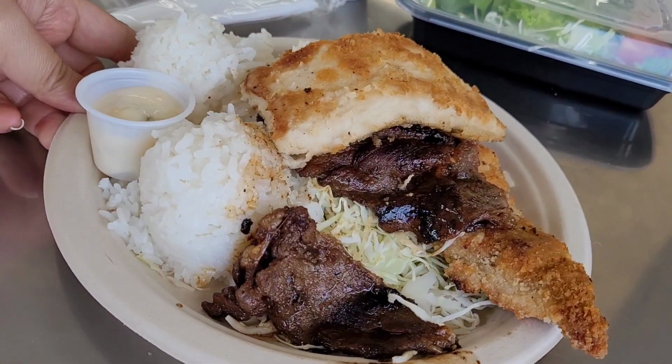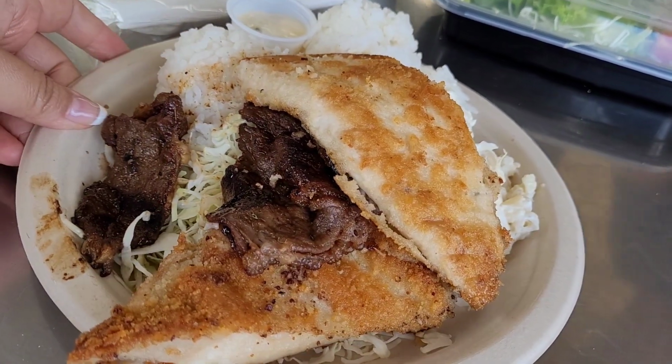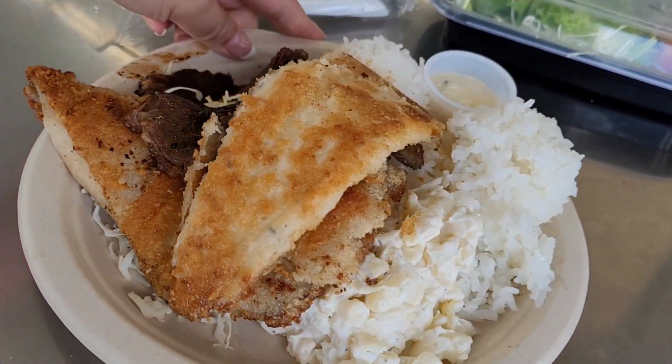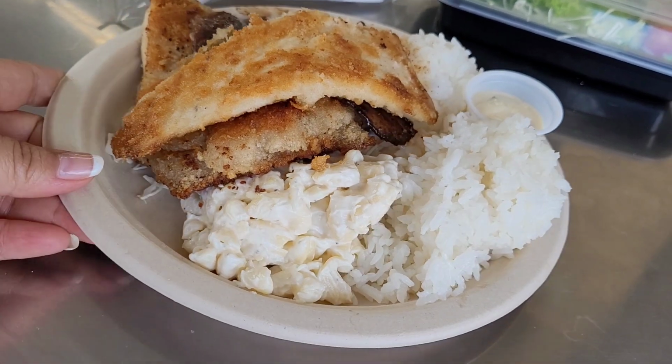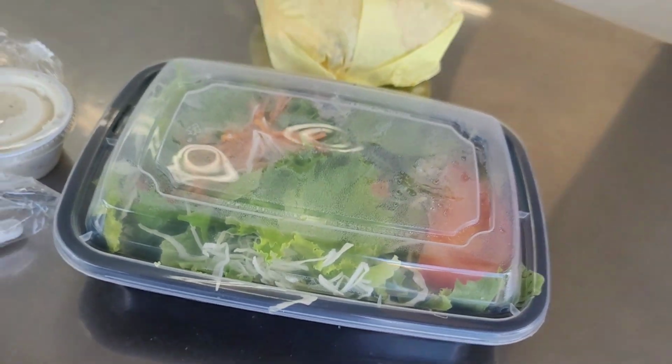So this is the mixed plate. It has the beef barbecue, mahi-mahi, and boneless chicken, and a side of macaroni salad. And I ordered toss salad on the side.